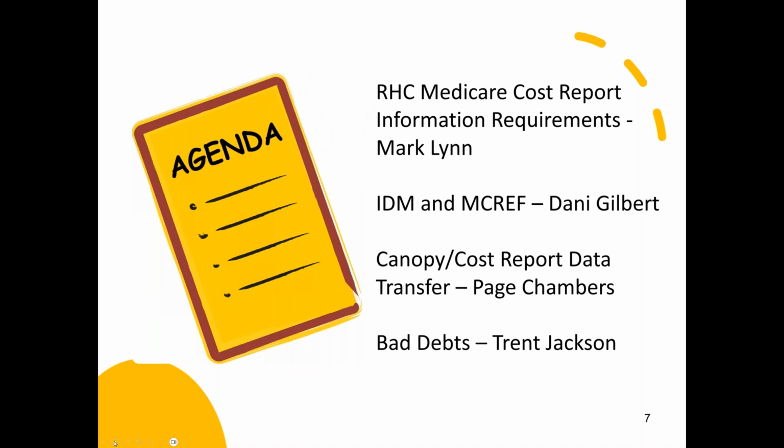Here is the agenda. I will go over basically the checklist with you and go over what's important. Dani, we have the slides for IDM and MCREF there. She may not go through all of the slides, but she will give you an overview of what's required there and get you headed in the right direction. Paige will go over transferring data to us. We use a portal called Canopy.